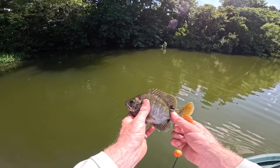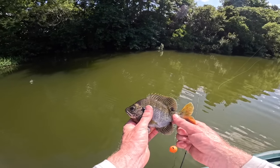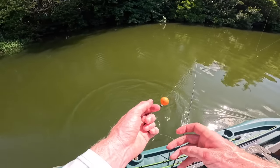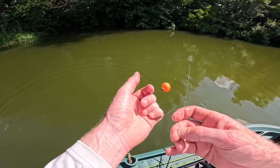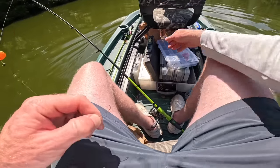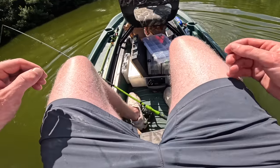Yes, sir. We are on the board, guys. Bluegill secured. Got it on the Sammy. And he was ready to go. You know, we're just going to release him just like that. Just how we drew it up, boys. Okay, two more baits to go. What do we use? We're running low on supplies across the board.